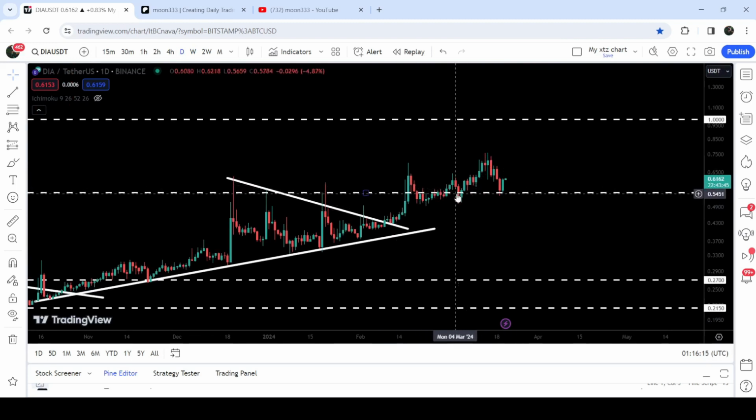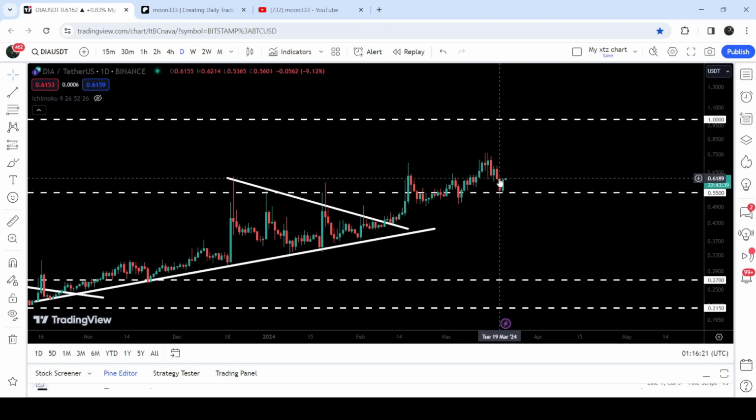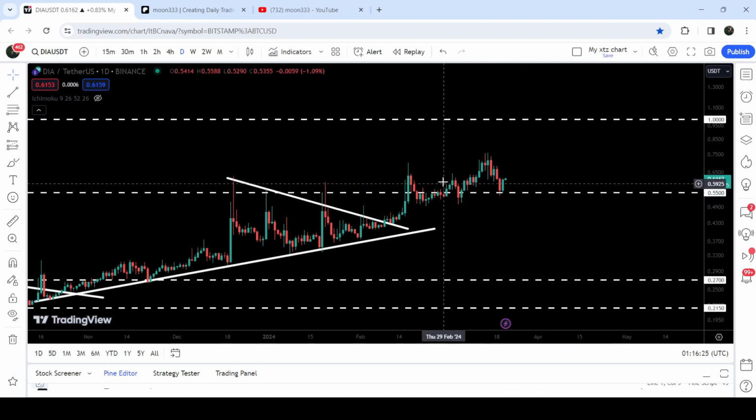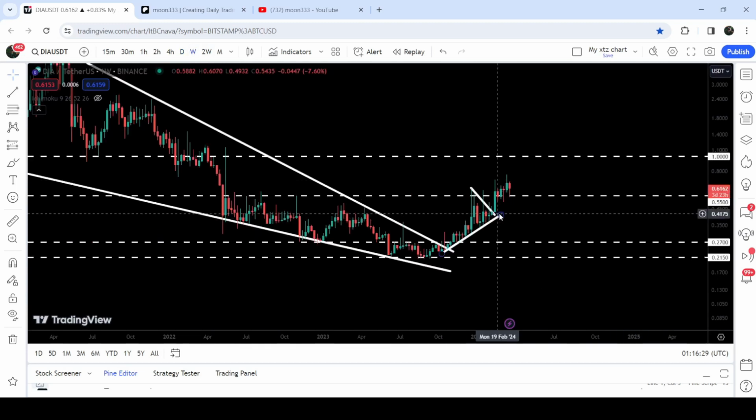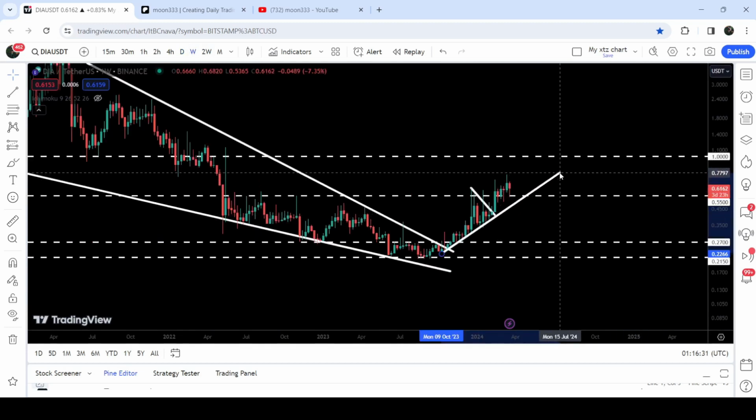You can see we have tested the support here. The price moved slightly down below this support, but it recovered back very soon. And now again, the price line has bounced very well from the support of 55 cents. But recently, the price line has also found another uptrend line resistance, like here, where we have this previous support of the triangle.